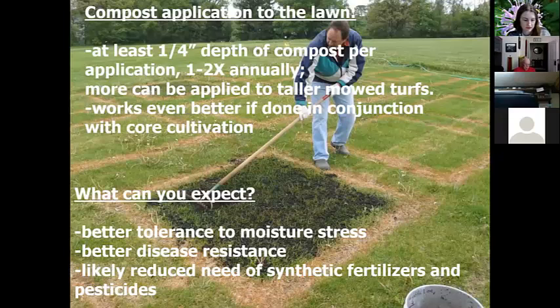The rule of thumb is about a 1/4 inch depth of compost per application. Do that 1 to 2 times annually. If you got taller mowed turfs, you can cheat and take it up to a 1/2 inch, but I wouldn't go any more than that. And logically, if you could tie this together with punching holes, the core cultivation, whether it's done before or after the compost application, you're going to speed up the response in the soil.